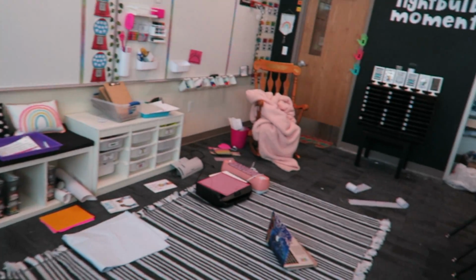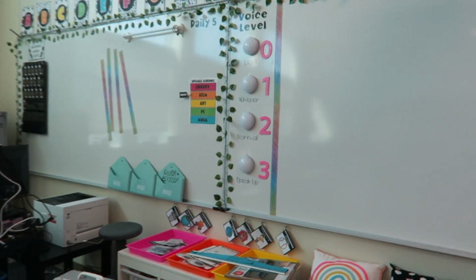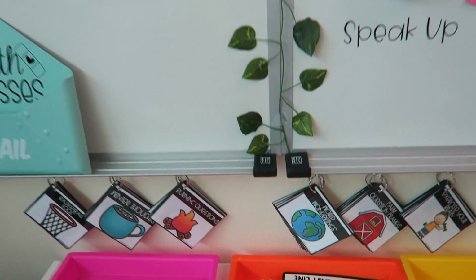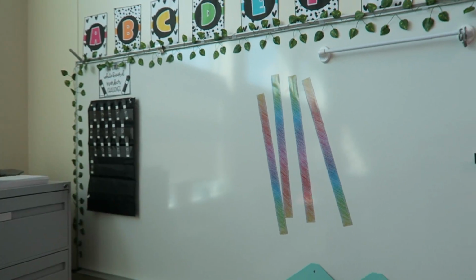I'm also ordering some door stops, and I'm going to order more of the little magnetic hooks like this. I love these, but I ran out, so I should have one more pack of cards there, but I took it down to hang that. And then I need to hang a grade pencil challenge right there.